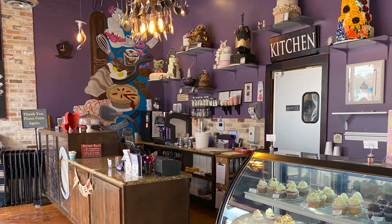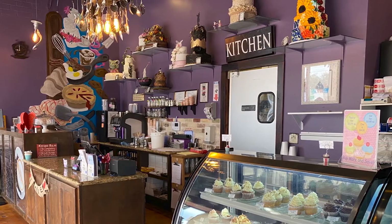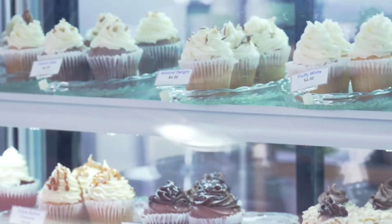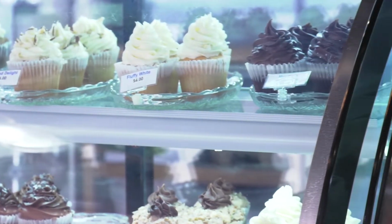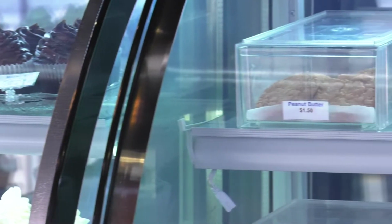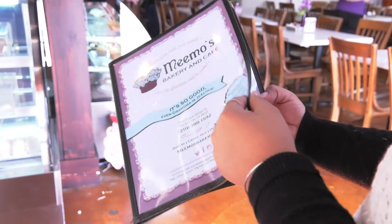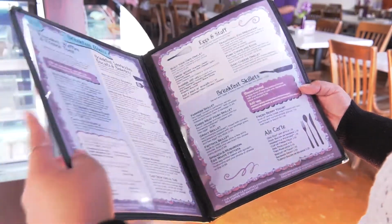This bakery and cafe came to be when Amber was unemployed for 6 months after losing her job. That is when her family encouraged her to open her own bakery. She started baking in 1981 as a hobby. She is self-taught and has been using her own recipes as well as her family's.